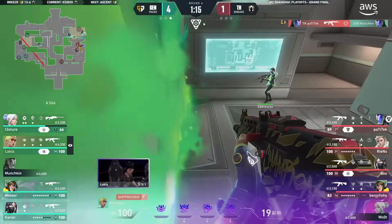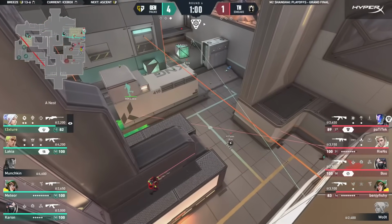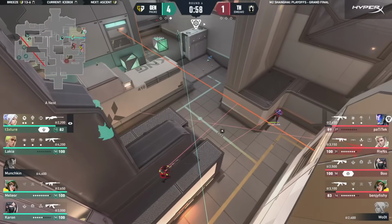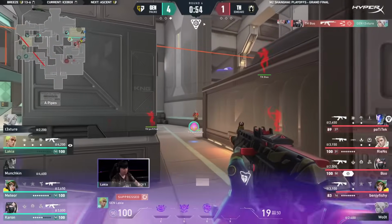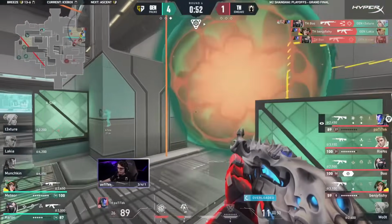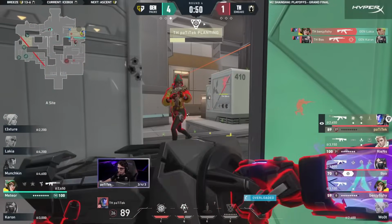Gen.G continue to play in these committed spots on site, as you can see Texture is playing near Gen without a dash. Heretics commit to the execute with KO ult, kill everyone on Gen.G on A, and the round is completely over again before Heretics even plant the bomb.